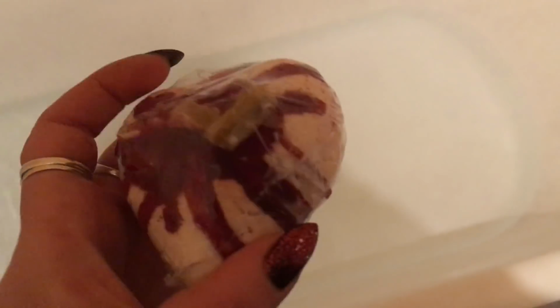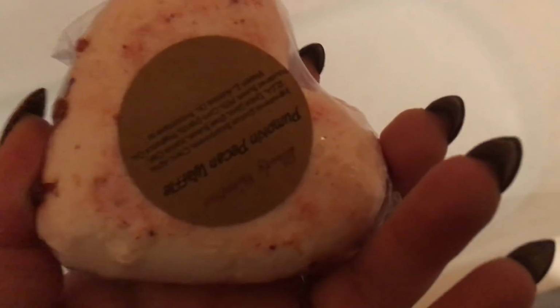Okay, so I've got this one to go in there now. It smells so good. It's like the pecan pumpkin one. It's literally wafting out of here. So I'm going to open it up now.